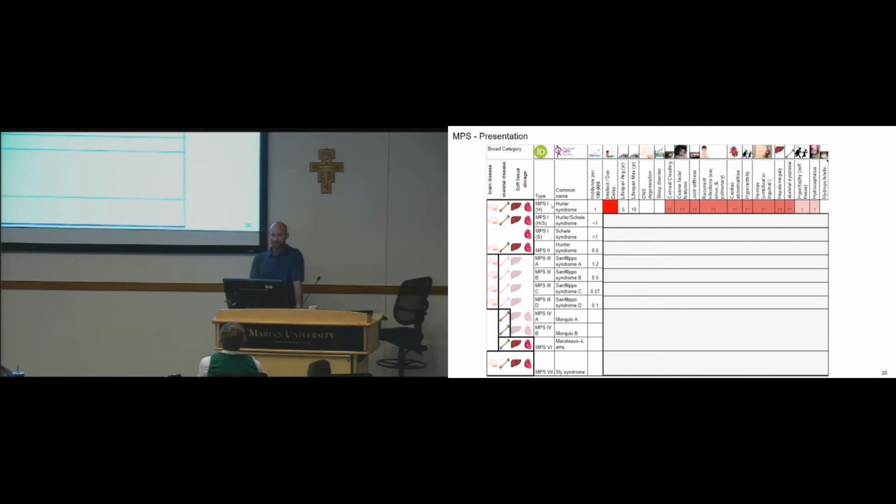So MPS 1 is very bad, okay? And I also have the incidence here, okay? I didn't get it for all of them, but for most of them I have the frequency per 100,000. So you have a huge intellectual developmental delay, and it presents early, okay? The lifespan average is 5 to 10 for Hurler syndrome, compared to Hurler-Scheie at 20 to 40, and Scheie is 30 to normal. And so basically, again, no color blind people, right?